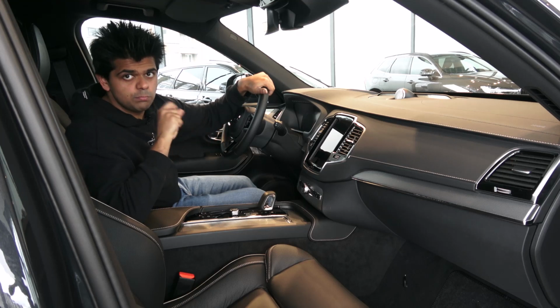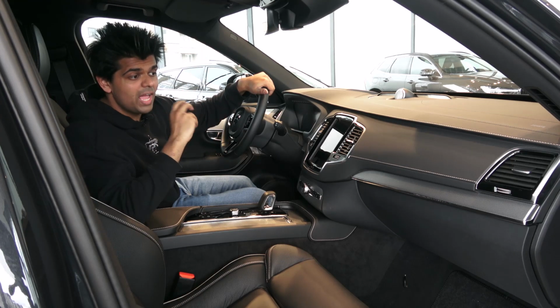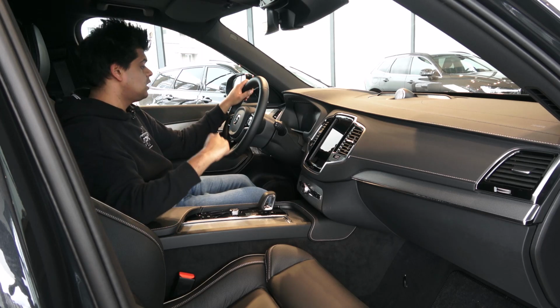For the interior of this particular Volvo XC90, it's becoming painfully obvious. It is starting to age. It is showing its age. It is waiting for a new generation, I think, or a major facelift. You guys be the judge.